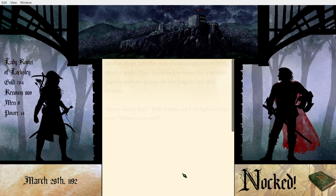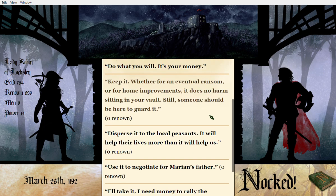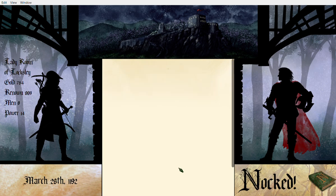Marian steps into the conversation and draws Will Scarlet aside. They speak in low tones for a minute. Marian detects points on her fingers and Will frowns. Sorry about that. Will returns and straightens his vest. Where were we? Oh, alright. Zero renown. Use it to negotiate for Marian's father. Will nods. I think you have the right idea.